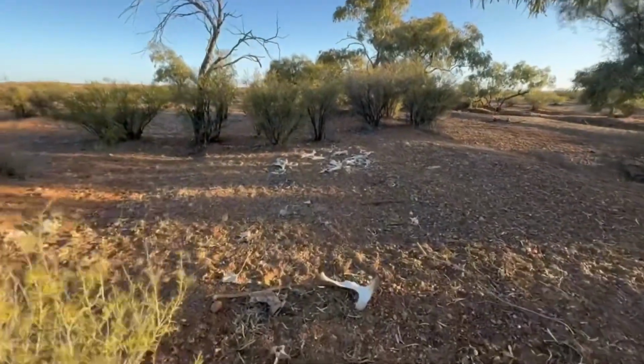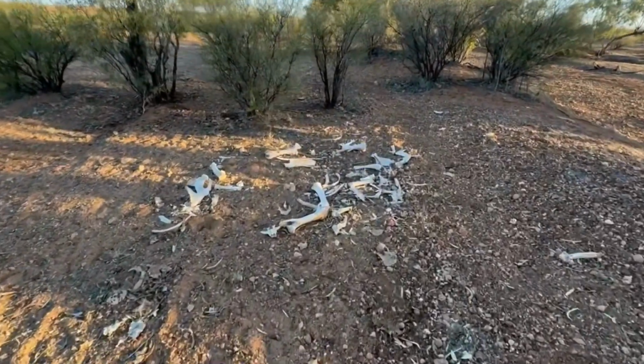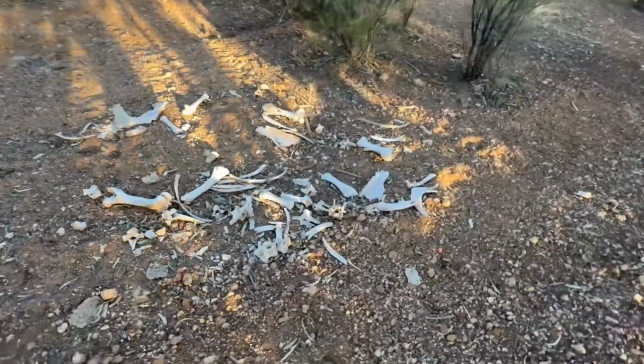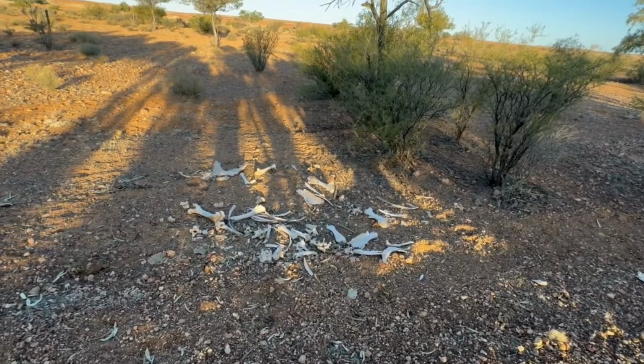Bit of a bone orchard. For a cow. Died from hunger or thirst perhaps, or maybe a broken leg, who knows.